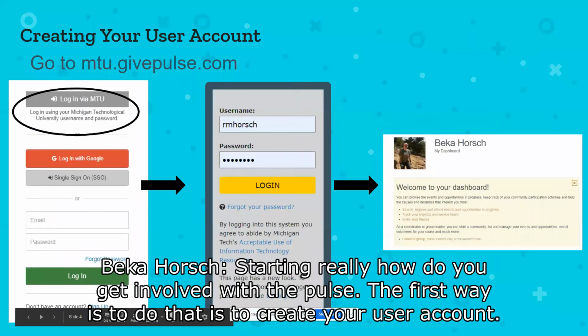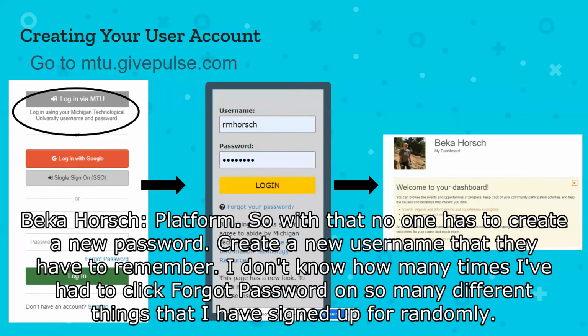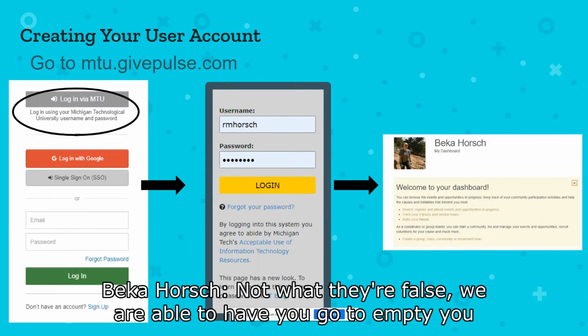Starting, really, how do you get involved with GivePulse? The first way to do that is to create your user account. The really great thing about GivePulse is that we can operate under a MTU platform. So with that, no one has to create a new password or a new username that they have to remember. I don't know how many times I've had to click forgot password on so many different things that I've signed up for randomly. Not with GivePulse.